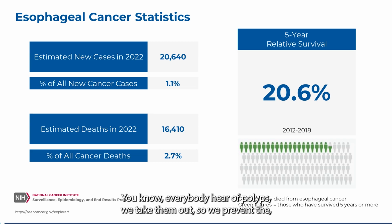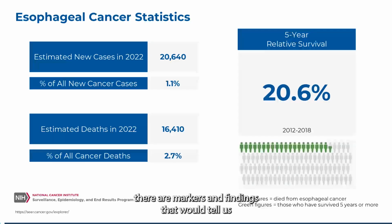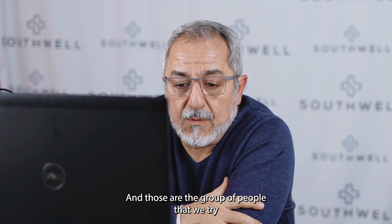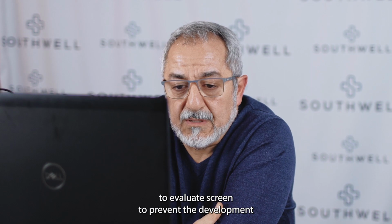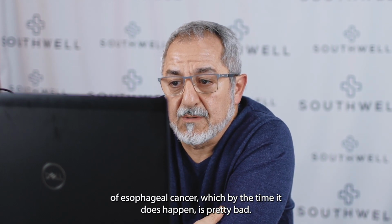You know, everybody hears of polyps. We take them out so we prevent these polyps from becoming cancers, and hopefully with esophageal disease, there are markers and findings that would tell us there is a higher risk of esophageal cancer developing in some people, and those are the group of people that we try to evaluate, screen, to prevent the development of esophageal cancer, which by the time it does happen is pretty bad.